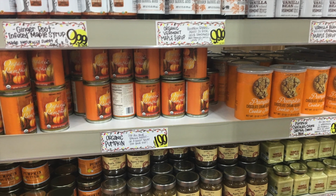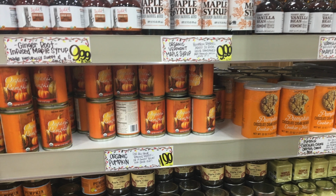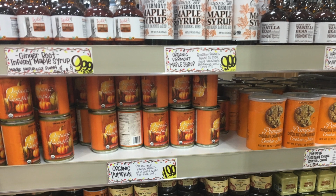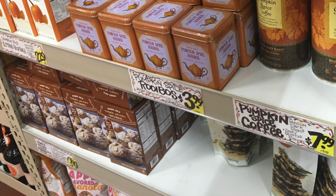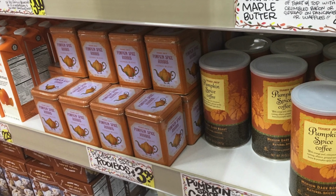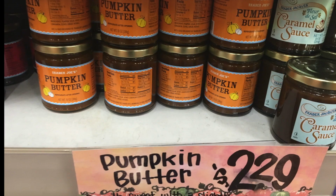So I have ginger root infused maple syrup and normal maple syrup, which is a pretty good price for maple syrup, which can be kind of pricey. They have vanilla bean maple syrup, and they have more of that pumpkin tea. They have apple flavored granola, maple pecan cookie mix, pumpkin spice almond beverage, pumpkin spice Rooibos tea, and pumpkin spice coffee.